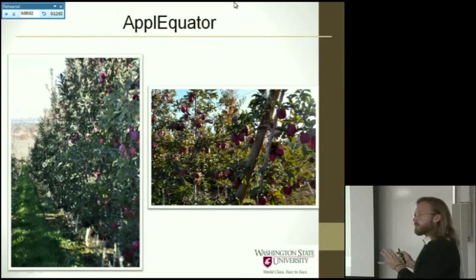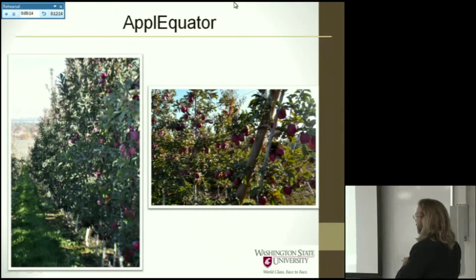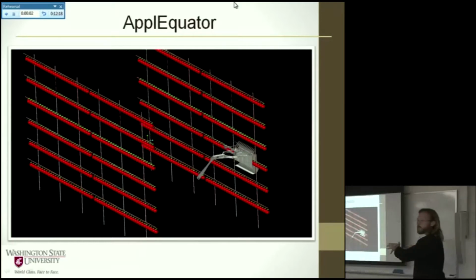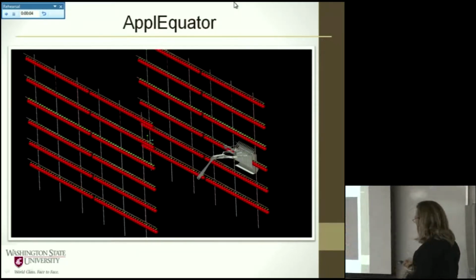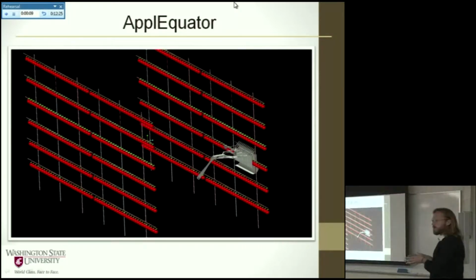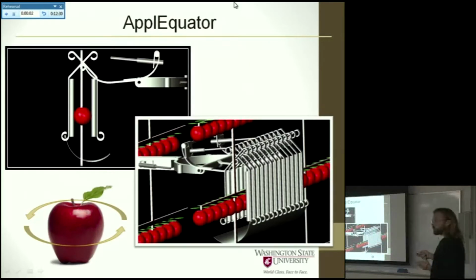This is what apple orchards look like in the state of Washington. They're grown in these planar canopies like this. This is as long as you can look down, and you can see these, where the apples are growing along these trellis lines. So theoretically, it may look like this, right? Now, what I want to do is put my end effector in this region here, collapse onto the apples, and harvest them that way.